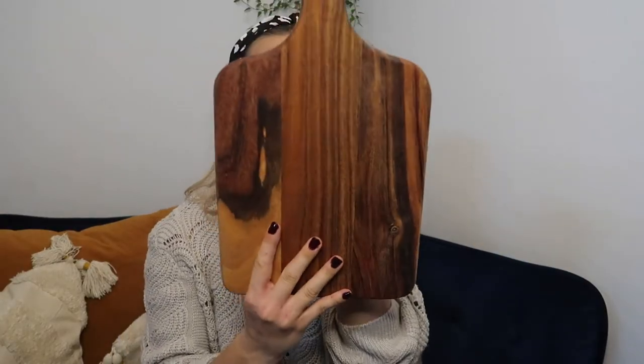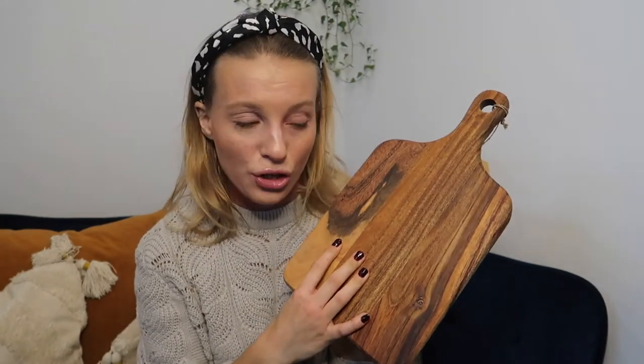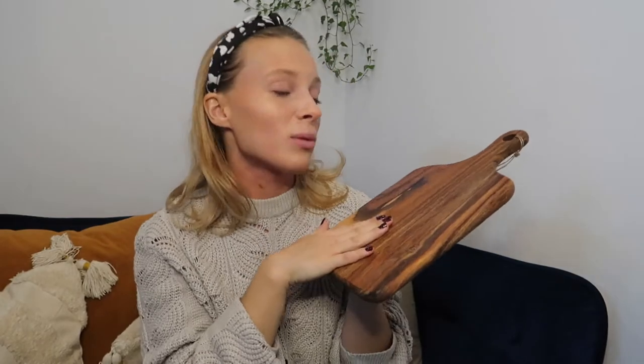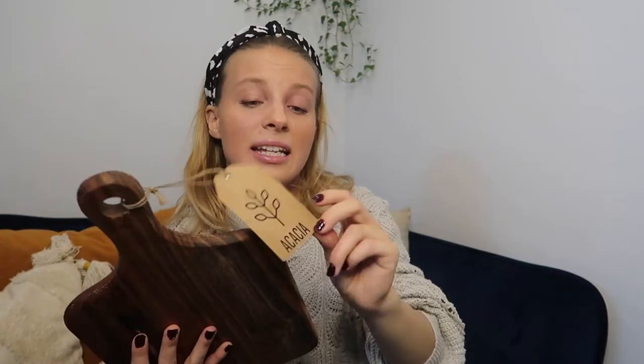Then I picked up this gorgeous cutting board in wood. I won't be using this too much to actually cut things on. I would rather have it as a decoration in the kitchen, just to add a little bit of warmth and color. Again, like I said, I have a thing for dark wood things at the minute, and I don't know what it is, but I just love them. This was 79.90 Swedish kronas, I guess that's about £5-6, in this type of wood, acacia. I can't pronounce that in any language. But yeah, I just thought that was so cheap for an actual wooden cutting board.